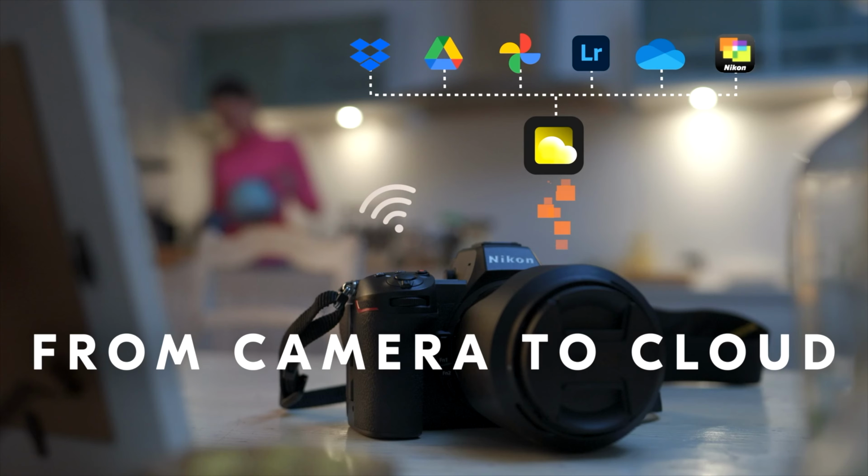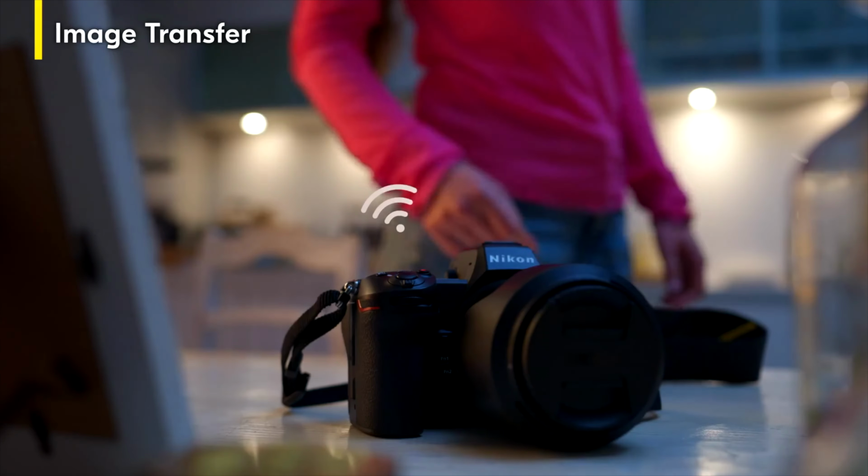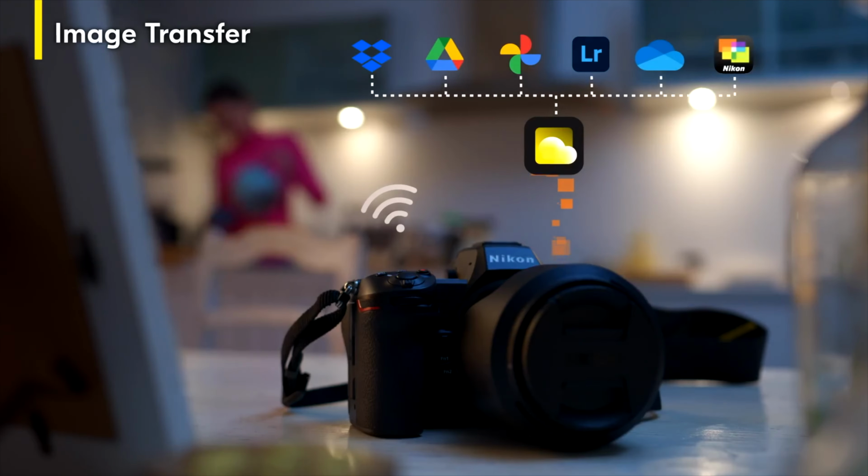Another new feature is the cloud service. Now, Nikon launched this just after I had my hands on with the camera, so I wasn't able to really test it out, but it's a cloud service, and with it enabled, you're able to upload all of your images from your camera to the cloud service, and you can access them from other devices at a later time.